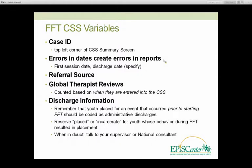Referral source is important. That gets used in the Inspire report. The global therapist reviews get counted based on when they are entered into the CSS. So the data that gets integrated from the CSS tells us the date that the GTR was entered in the CSS versus the actual end date for the GTR review period. So for supervisors, I just mention that because the more quickly you can get those entered, the more likely they'll show up in the time period you want them to show up for.